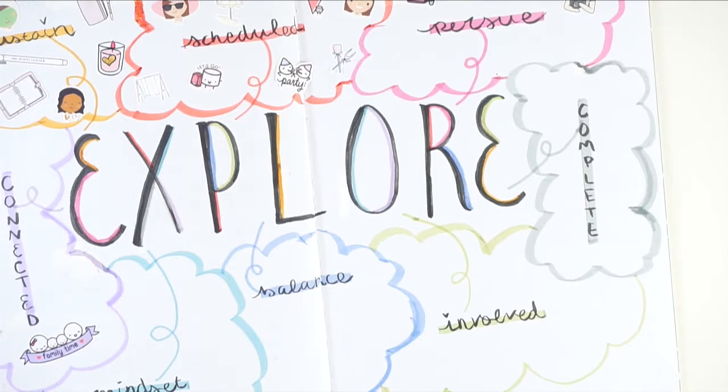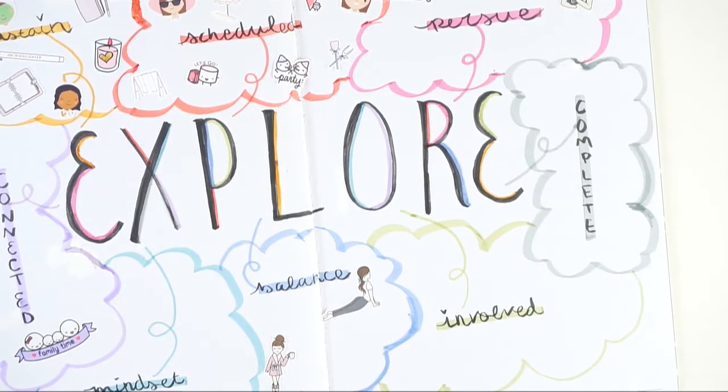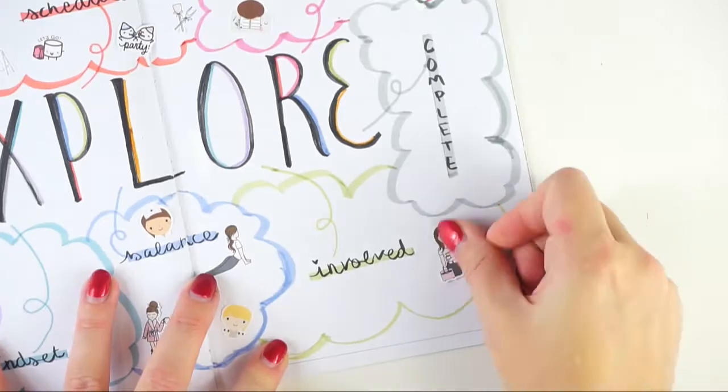We've got some work stuff going on. For health and wellness, I've got some fitness stuff, and then I was also trying to, my word there is balance, so I put in that little Fox and Pip coffee girl, just relaxing time.